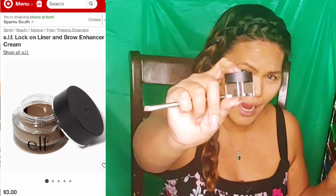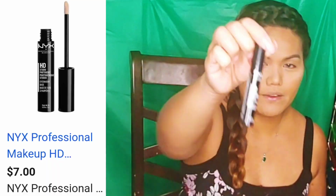Recently just saw this. I'm not sure if this is brand new, but this is like an eyebrow eyeliner gel. This is in the shade of Espresso. This is my first time using this really, so bear with me. Oh, that's very pigmented. That is super pigmented. It looks nice.